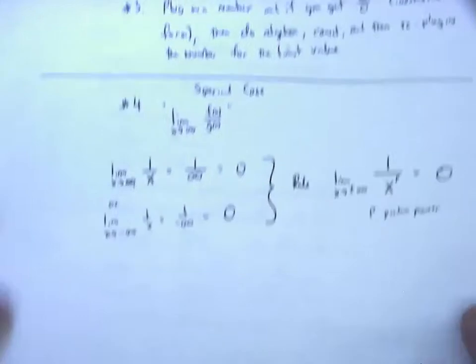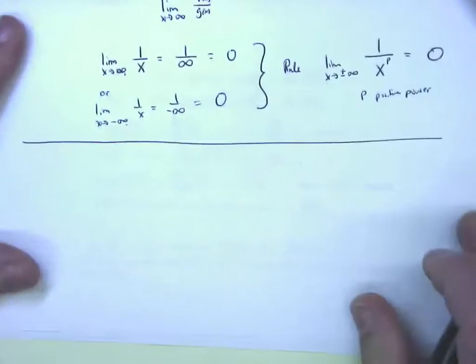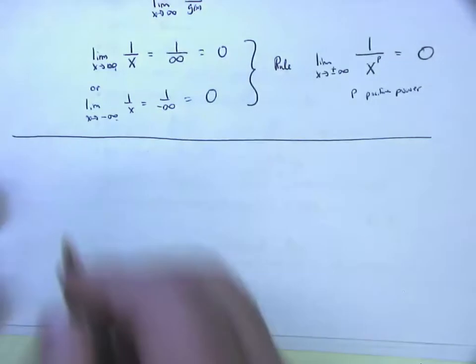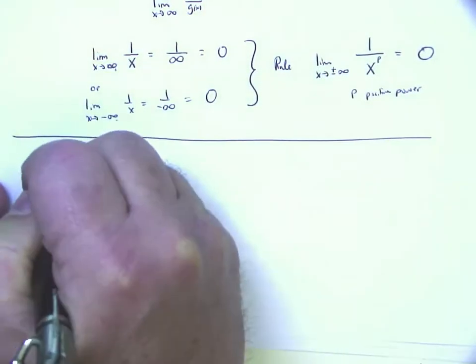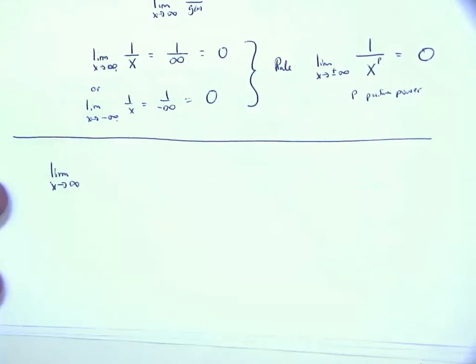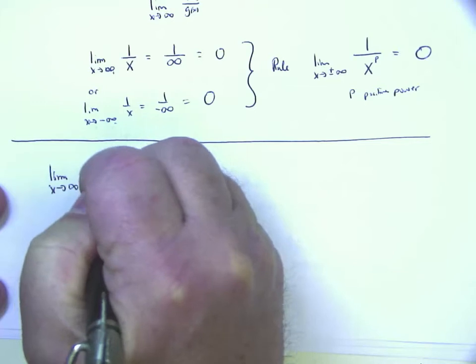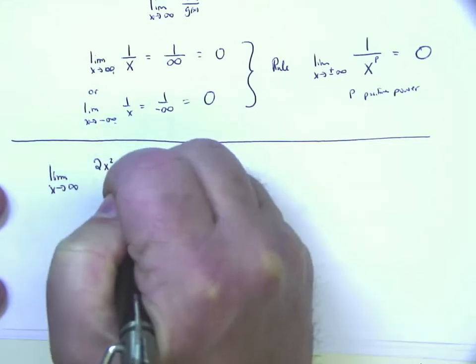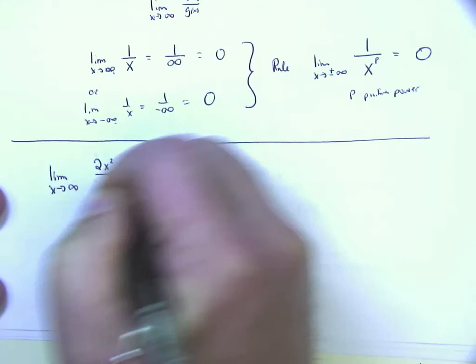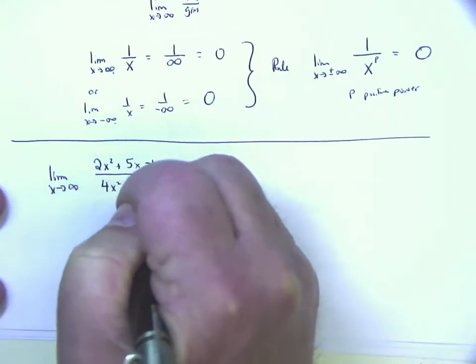And the trick is actually this. If I give you a problem like this, and the best way to describe the trick is to talk about it, I want you guys to take the limit as x approaches infinity of 2x squared plus 5x minus 1 divided by 4x squared plus 6x plus 12.